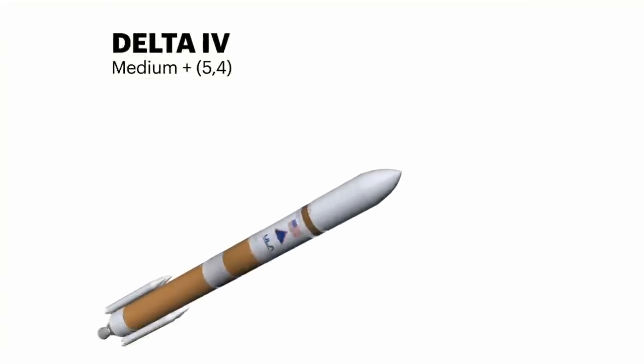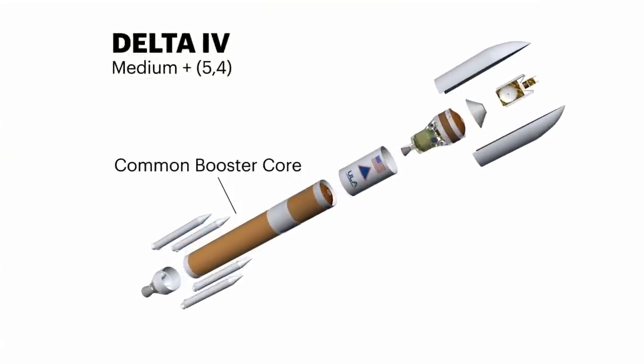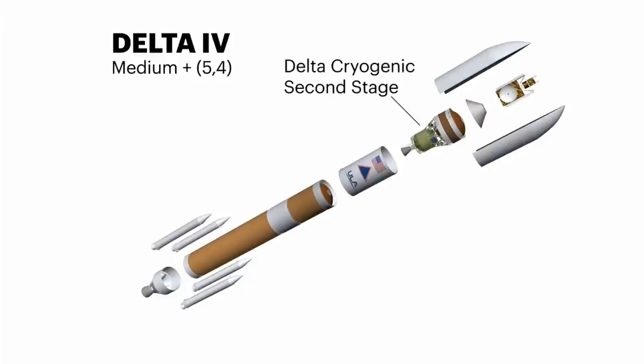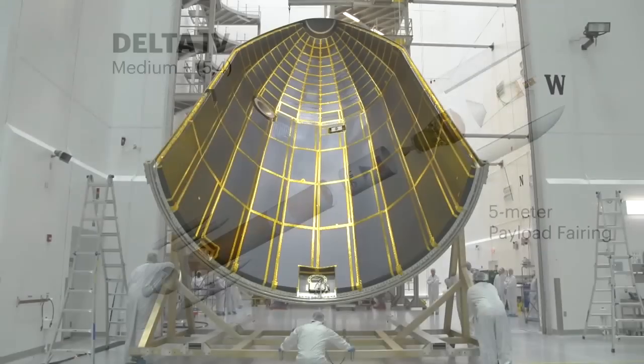Built in Decatur, Alabama, the Delta IV Medium Plus 5-4 includes a common booster core powered by an Aerojet Rocketdyne RS-68A engine and four Orbital ATK solid rocket motors. An Aerojet Rocketdyne RL-10 B-2 engine powers the Delta Cryogenic second stage. WGS-10 is protected during ascent by a 5-meter diameter payload fairing.